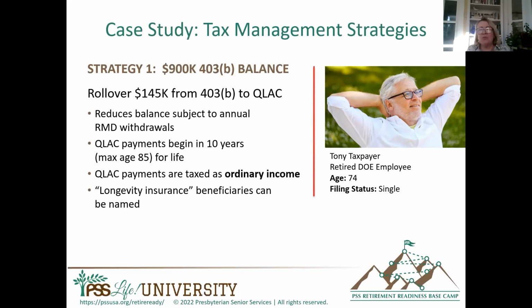So what could he do to reduce some of this tax annoyance, some of this tax cost now? Well, I mentioned last class that we would talk about this particular strategy, which is a qualified longevity annuity contract, known most typically as a QLAC. A qualified longevity annuity contract is an annuity, an insurance contract. It's a fixed annuity contract. It'll pay a stated rate of interest, and you buy it using a rollover out of an IRA into this contract.